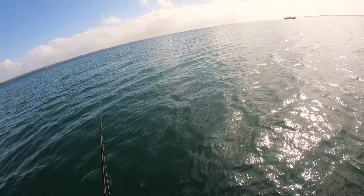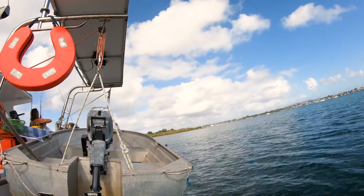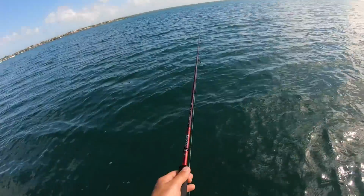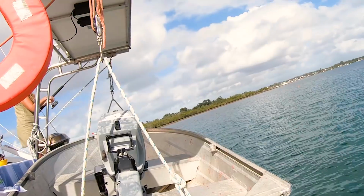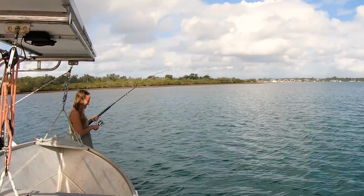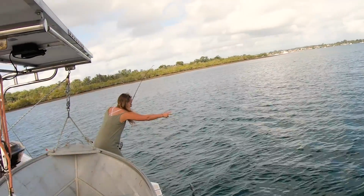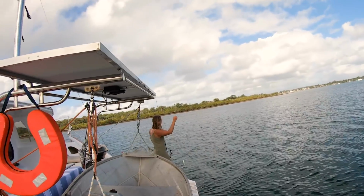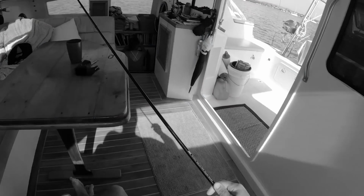Getting nibbles. Really? She's little but... Snapper! Well, there you go. Alright. Jessie wins. Doesn't matter. First fish on the deck.